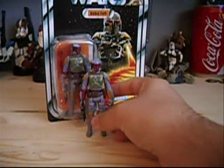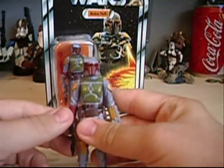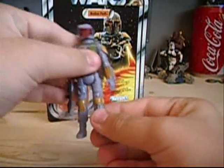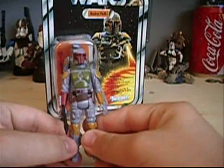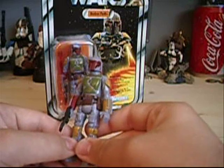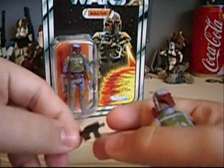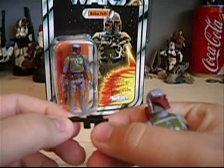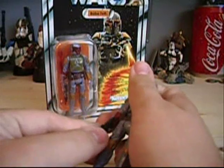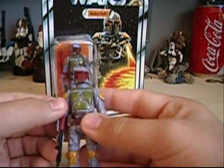The figure itself is completely down to the detail on the vintage style figure. It has very limited articulation: just a swivel head, swivel shoulders, and swivel hips. Back then, that's the only articulation figures really had. They hadn't come up with ball joints yet, so it's a really simple figure. They even included the original accessory, which is really cool. I guess it's supposed to be a Stormtrooper's E11 blaster, not his actual blaster rifle, but it surprisingly fits pretty well into his hand, which is a good thing.